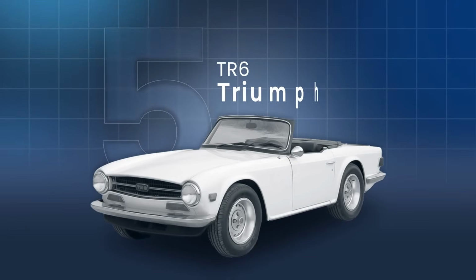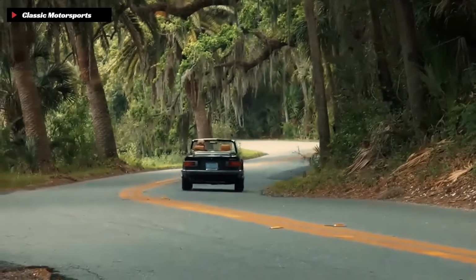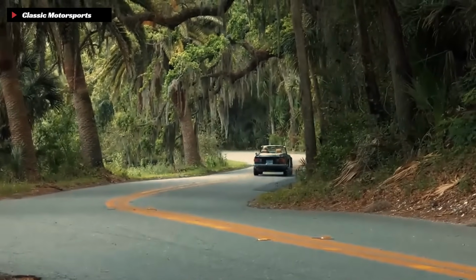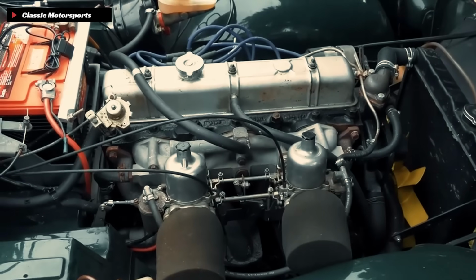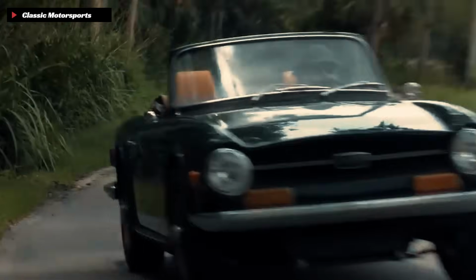Number 5. The Triumph TR6. The TR6 is the most aggressive and most performance-focused of the classic British roadsters in this 15 grand price range. With a torquey straight 6 up front, rear-wheel drive, and independent rear suspension, these cars are built to rip.